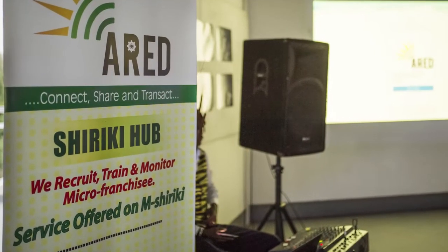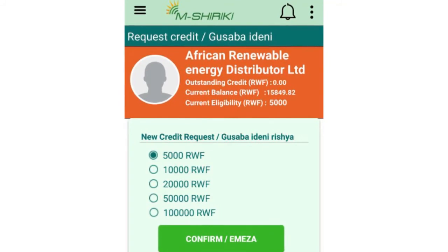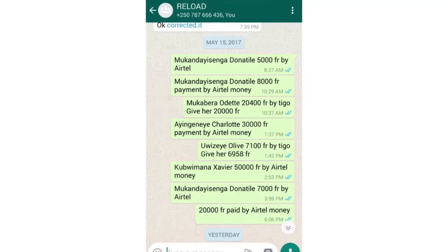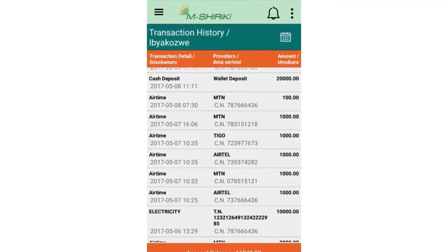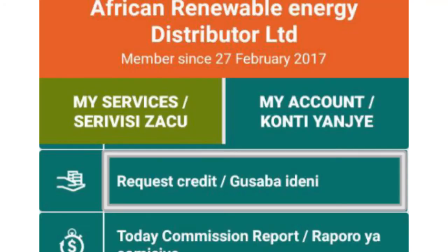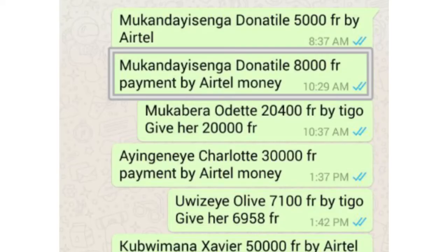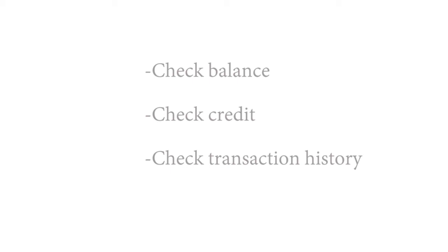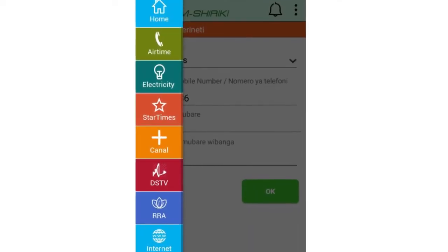One of the main features of our app is that we offer a credit service to the micro franchisee. A lot of the time we cater to low-income people, and when they start businesses, they don't have capital to really do business. So we decided to build a credit system within the app so they can request credit, sell the services, and repay us within 24 hours using mobile money. And then on the app, they can also check their balance, how many credits they've taken, and their transaction history, and soon enough they'll be able to do mobile money transactions through the app.